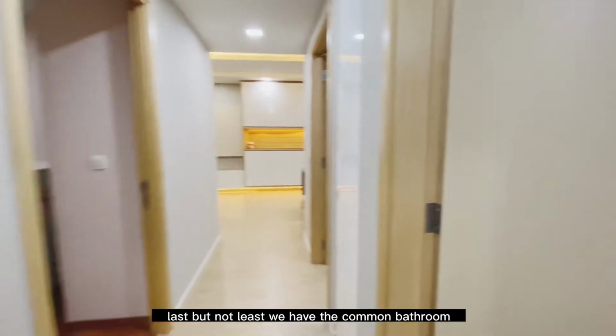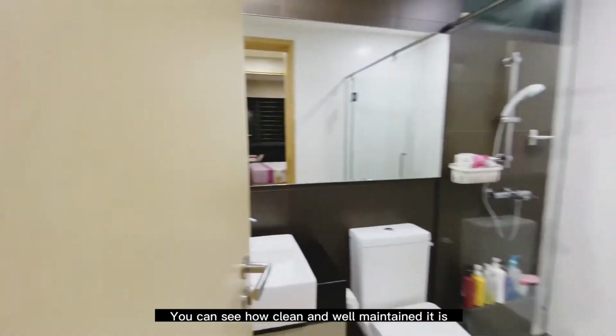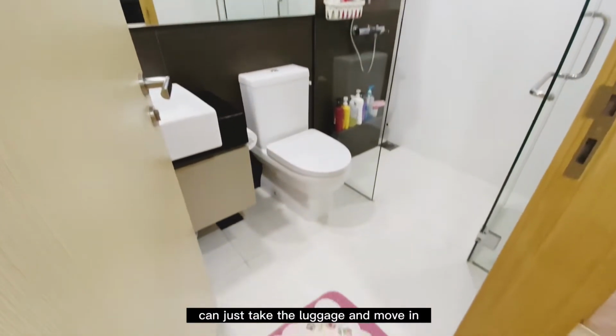Okay, last but not least, with the common bathroom, you can see how clean and well maintained it is. You can just take your luggage and move in.